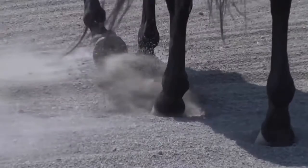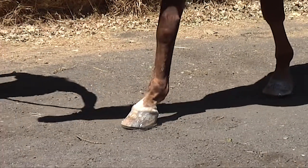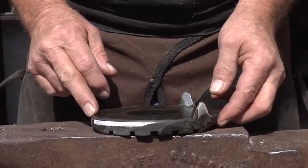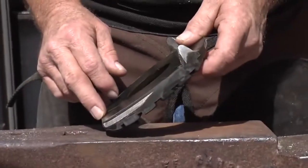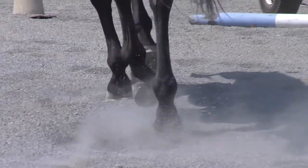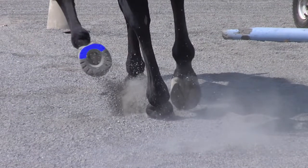So the way it works is that as the horse's foot comes to the ground, it comes down heel first. This roll softens that landing and it rolls in nicely rather than being in a square corner that will kind of catch and snap it down. The next phase is during the load-bearing phase, the heel will not sink down because we have a nice bar here that has lots of surface area.